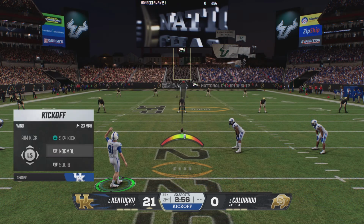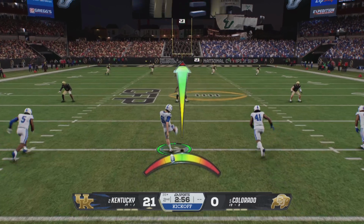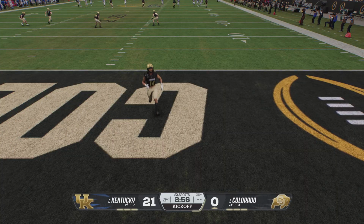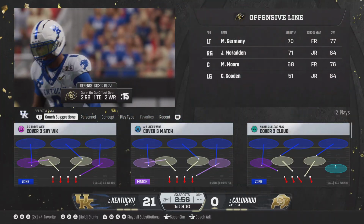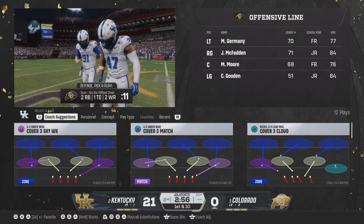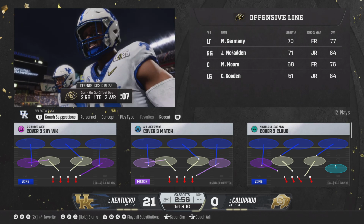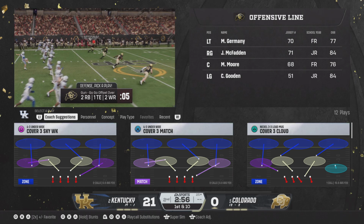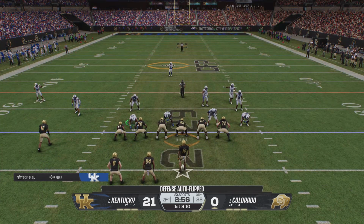Got momentum after scoring that touchdown. Now the kickoff team out there to kick it away. And this won't be returnable out of the back of the end zone for a touchback. And the Colorado offense is back out on the field. They're coming off a 3-and-out, looking to produce a positive drive here. So they begin the drive here in the final 3 minutes of the half.